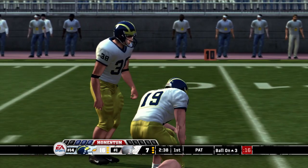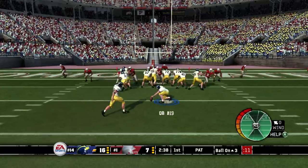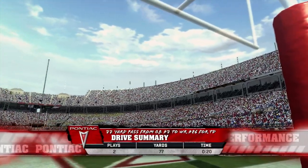Here's the try for the extra point. It's up. And he tacks on the extra point. And now we'll take a look at the Pontiac drive summary.